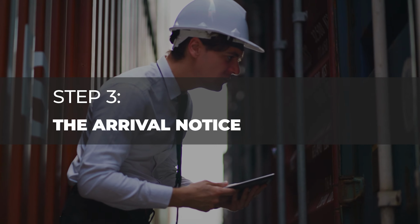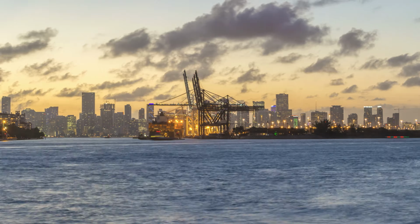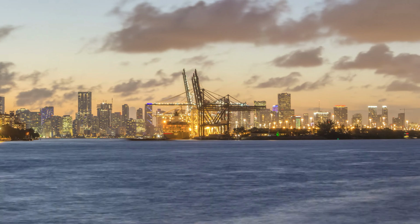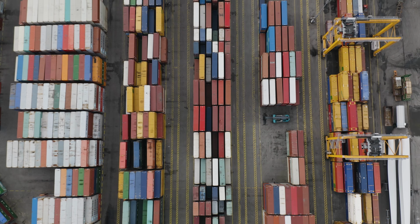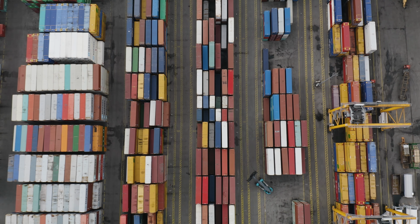Step 3 will be the arrival notice. This is the moment everyone starts refreshing their inbox. As your cargo approaches the US, the notified party receives an arrival notice. This is the heads up your customs broker needs to begin clearance. If you ignore this step, your cargo might enjoy an extended stay at the port, but don't get too excited, it's not a resort.